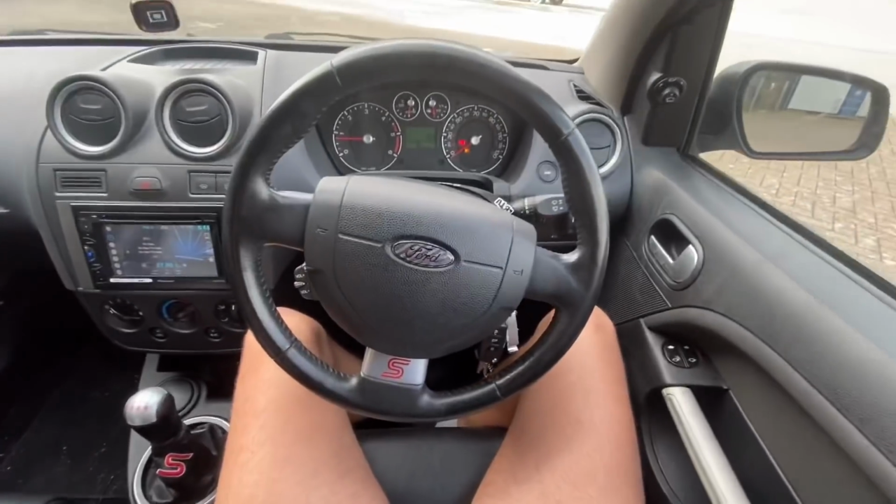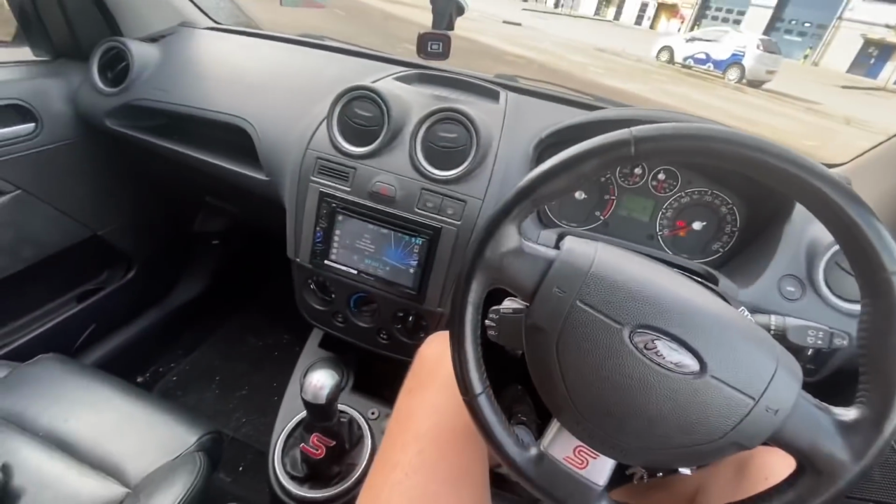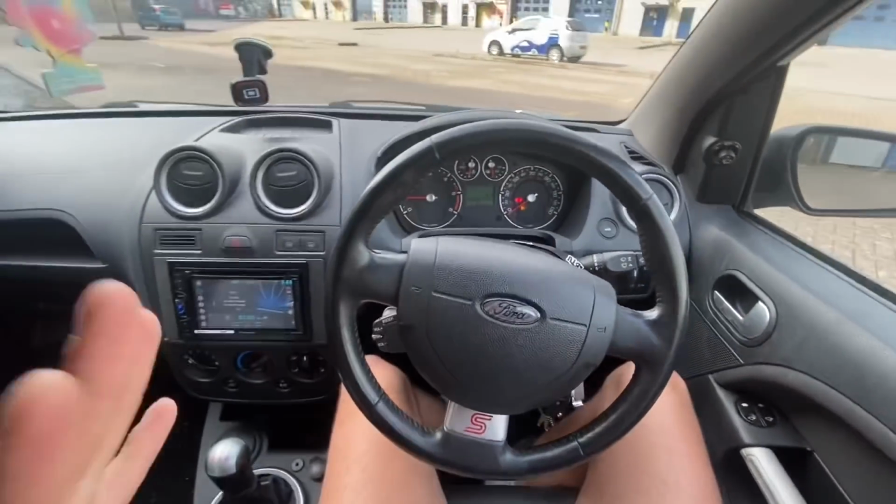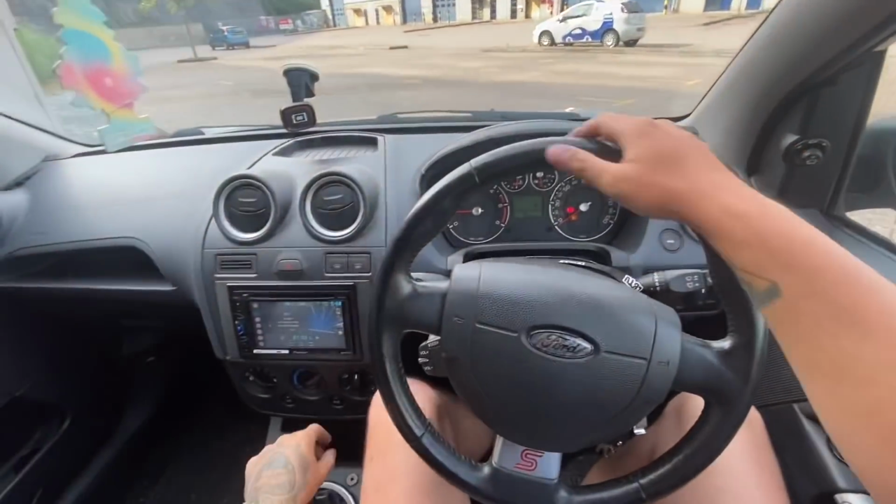Okay guys, so it's quite noisy in the cabin when you start the car up, because I reckon the boost pipes are bigger. Everything's going to be a bit more noisy because there's a lot more airflow going through, and also it's got a bit of an exhaust as well.